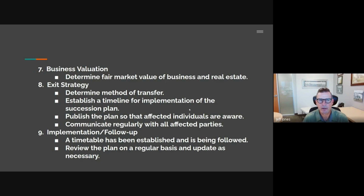We have a number of agents that want to sell certain aspects, let's say under 65 individuals and all their small group and large group employer cases, but they want to stay involved in Medicare, say. What are those things? Establishing a timeline for the implementation, which we'll talk about more next time. Publishing the plan so that all the individuals affected are aware of your wishes. And then communicate regularly with those parties, if things change or there's a modification or something that needs to be looked at or considered.